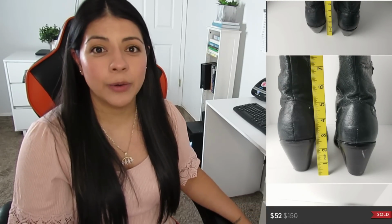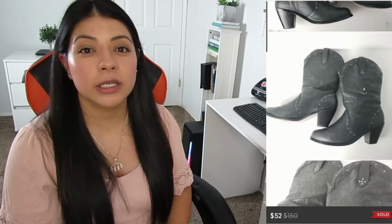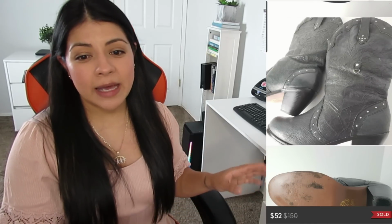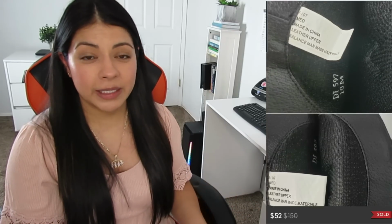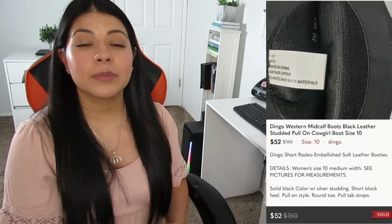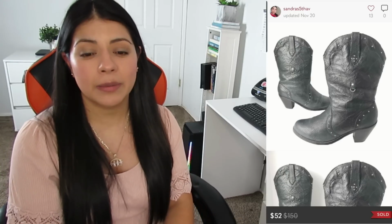That's a decent sale. This is my second time finding this brand. The first time I sold a pair of boots by them for $40, so I listed these at $52, hoping to get somewhere around the $40 range again. But luckily for me, someone bought them outright at the $52 price, so that worked out well.